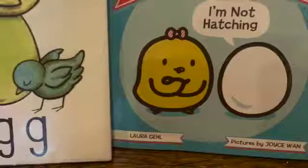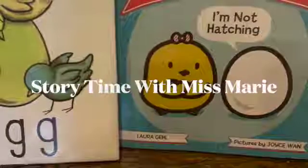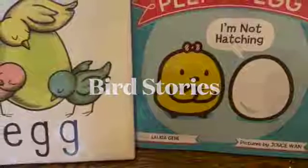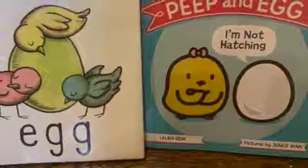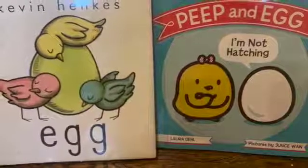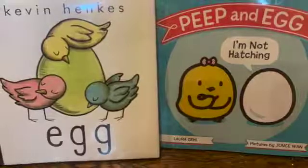Everybody, it's Miss Marie. Today we are going to be reading these two wonderful books about birds. One is Kevin Henkes' book, Egg, and the other is by Laura Gehl, with pictures by Joyce Wan, and it's called Peep and Egg: I'm Not Hatching. So we're going to be reading those today and also doing a beautiful folk song and a craft at the end. So please join me while we read some wonderful stories about birds.